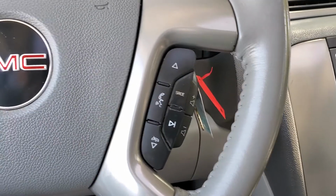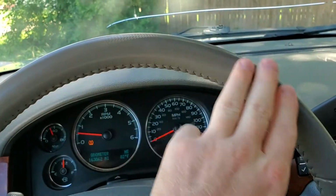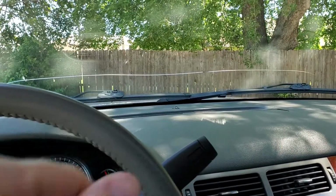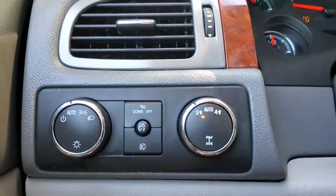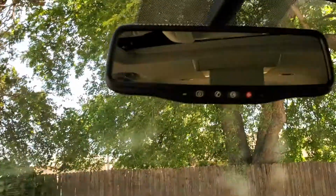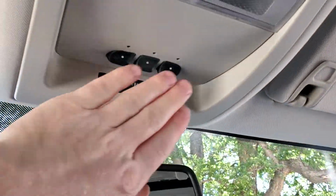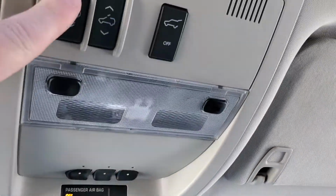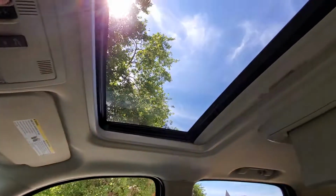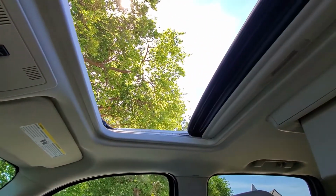Bluetooth. Cruise control. Steering wheel looks to be in great shape. It does have a cracked windshield that will be replaced. There's your 4-wheel drive, automatic headlights. Got the backup camera. Built-in garage door opener. Got your sunroof. Works like a charm.